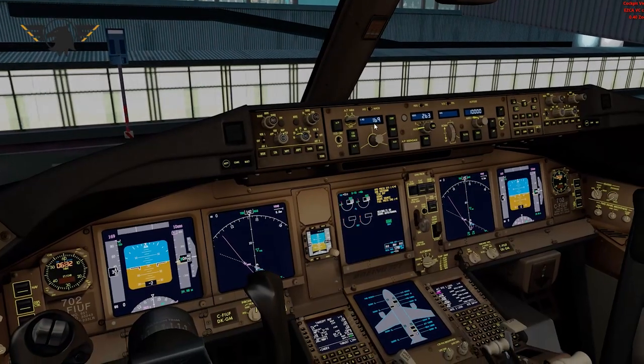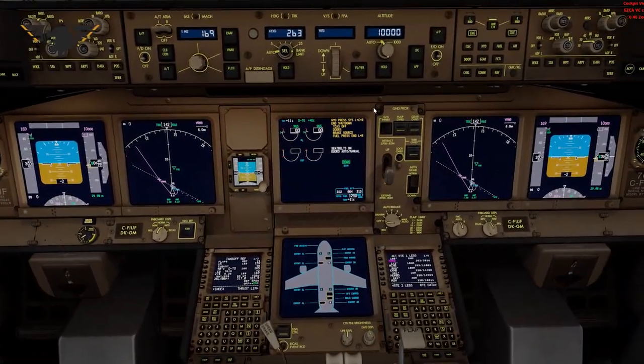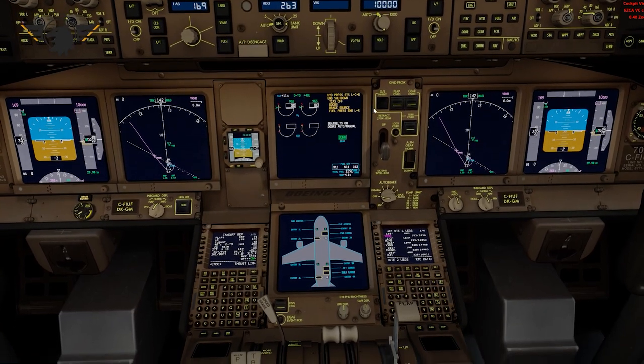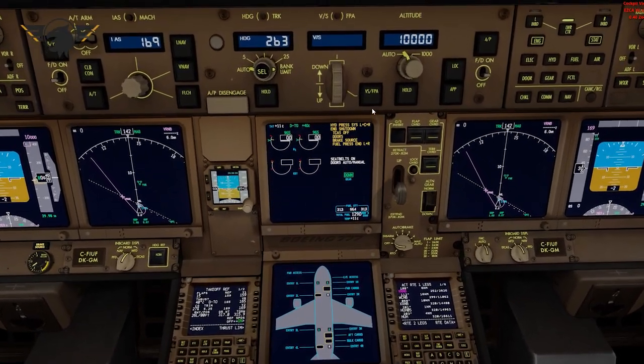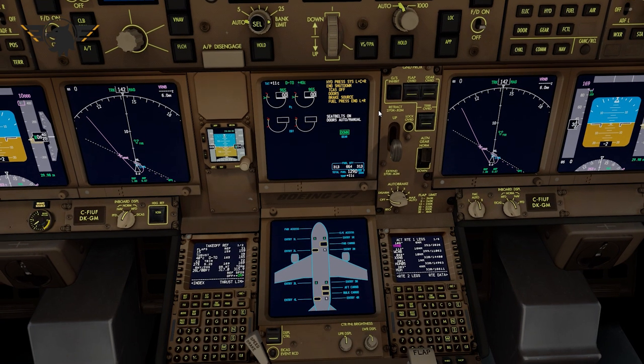So that's how it's going to go. If at any given point we have a problem, we're either going to San Francisco, Honolulu, or Fiji. Or, of course, if we pass Fiji, then we're going to Sydney.